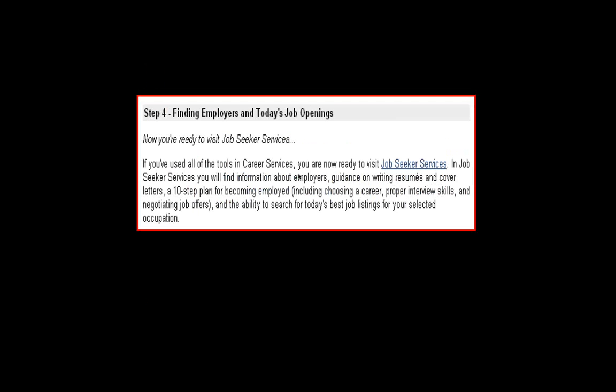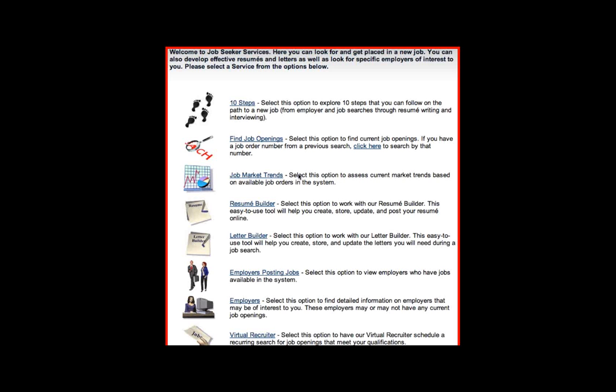And then the last one is finding employers and today's job openings. So that's basically saying that you're ready to visit the job seeker services, and by registering, you get to see all of the job seeker services that the site does have to offer. The 10 steps of exploring a new path, find job openings, the job market trends, the resume builder. There is also a letter builder. Once you register and you're able to do a resume, you can also save a cover letter and have a cover letter template as well in the letter builder. Employers posting jobs, that's another way to job search. And the virtual recruiter, which we will get into once you register on the site.